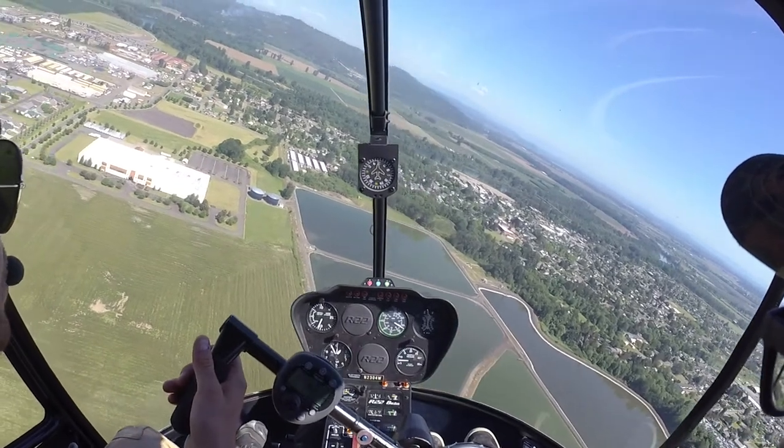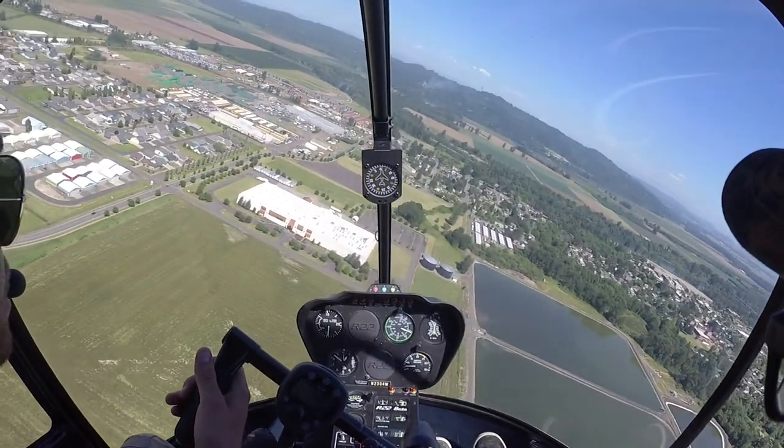Independence traffic, copy. 2304 Whiskey, we're turning final, over the numbers. Independence.